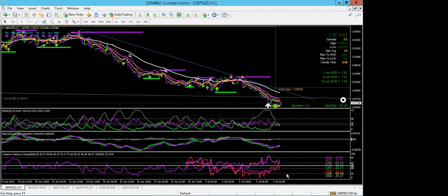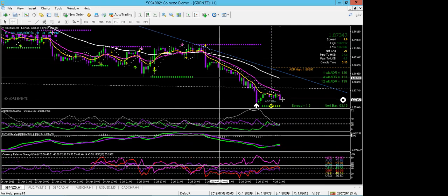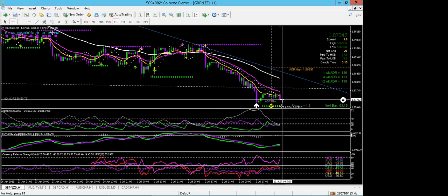GBP is again turning around because it's just stubborn as all can be. It does not want to go up, you guys, at all. I don't know why. It's just stubborn and mean. But here we go again with another impulse candle. So to go get a couple pips out of this, probably pretty practical. Let's see.